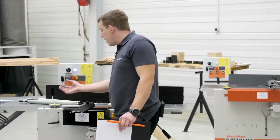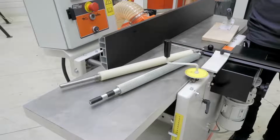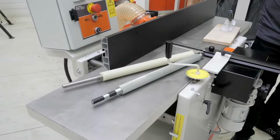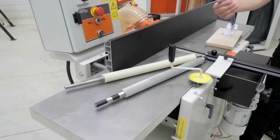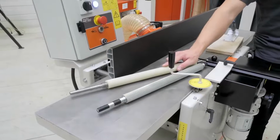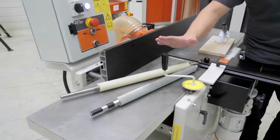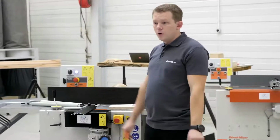So this steel roller grabs your board and puts it under this main cutter, and whenever your material is already being machined by this cutter head, from the other side there is a polyurethane feed roller that feeds your material through. It's made out of polyurethane to make sure that it doesn't damage your material. Like I said before, we know how much the wood costs and how much work is involved in producing some nice boards. So a polyurethane roller will make sure that it doesn't damage any of your wood at all.